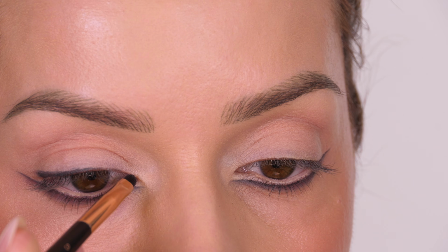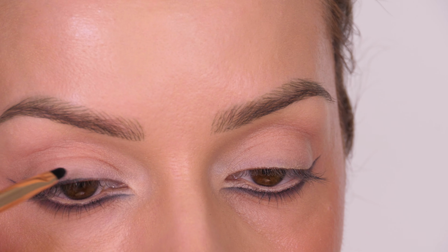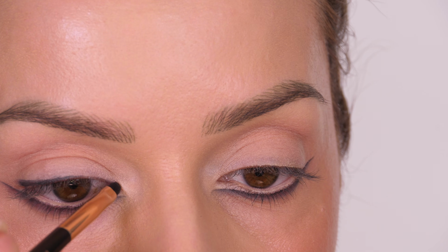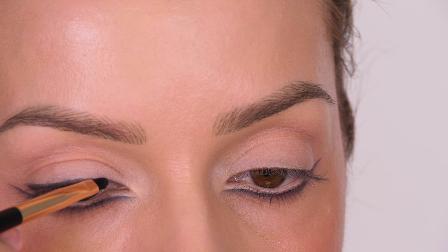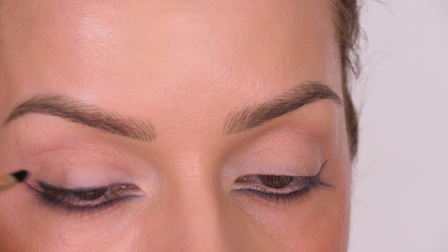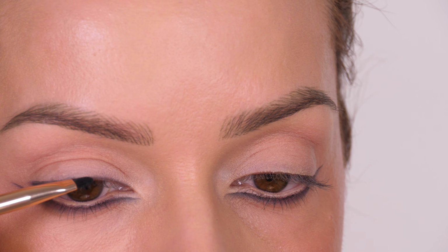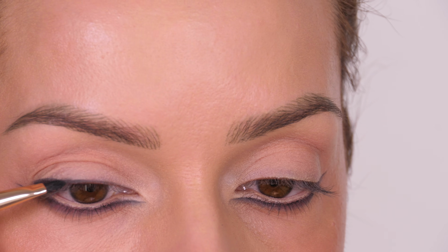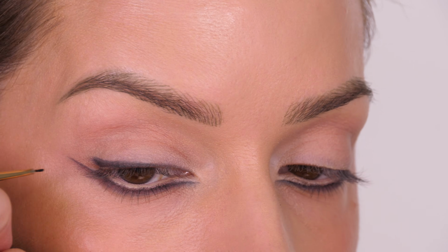a more crisp finish. Notice that I'm using the tip of the brush for the inner corner because the tip is thinner, but as I'm drawing those short strokes on the top and the outer corner, I'm using the side of the brush. The side of the brush is slightly thicker than the tip of the brush, and then if you turned it completely on its flat side, that in itself is thicker than the side. So you can use all three sides of the brush to create different thicknesses.